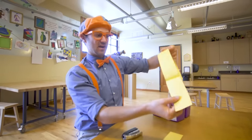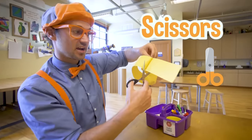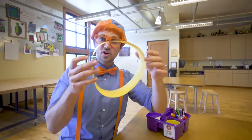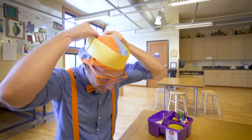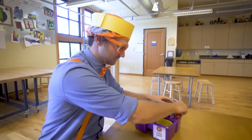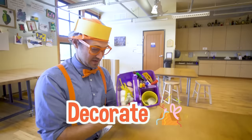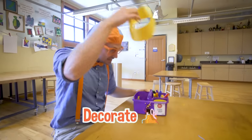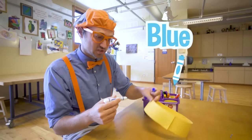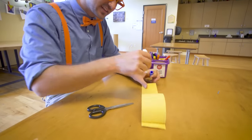There we go. Now I have some extra that I'm gonna take a pair of scissors and cut off the extra. Yeah! See? Now it's a circle and this will fit on my head. Yeah, just like that. All right, let's put the extra back in here. And now we get to use all of these things to decorate. So let's put the stapler back. And now let's take this marker and color some blue squigglies on it. Yeah, that looks really nice.